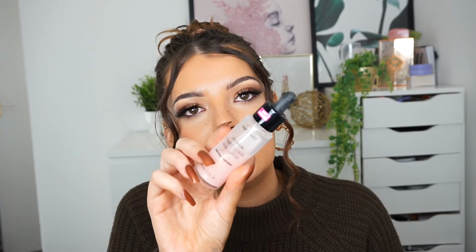And the second primer is the Wet n Wild Primer Serum. Oh my god, this is just such a good primer. It's really smoothing and plumping. It's way more plumping than the Colourpop one, but I thought I'd include them both because the Colourpop one is good, but this one is just next level.